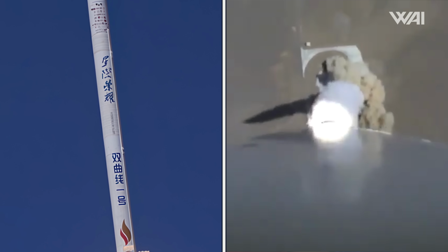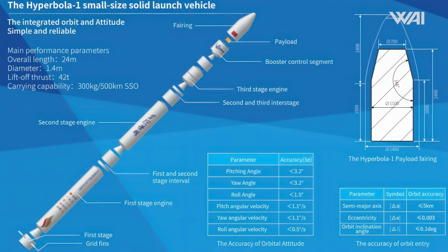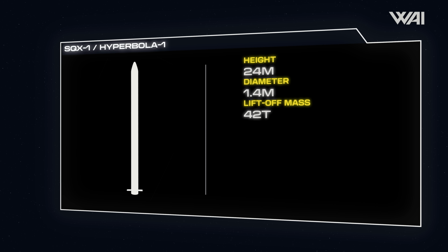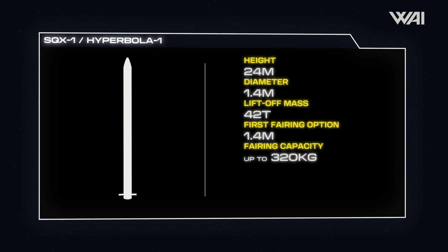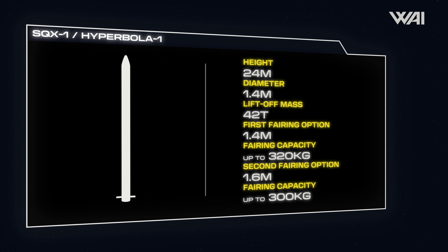On July 25, 2019, they lived up to their name and became the first private Chinese company to reach Earth orbit. Their SQX-1, or Hyperbola-1, is a small, solid-fuel carrier rocket with a rather uncommon 4-stage setup capable of reaching low Earth orbit and sun-synchronous orbit. It has a length of 24 meters at a 1.4 meter diameter and a liftoff mass of 42 metric tons. For the fairing, iSpace offers two options. A 1.4 meter fairing with a carrying capacity of 320 kilograms and a larger one with a diameter of 1.6 meters and a slightly reduced payload capacity of 300 kilograms.